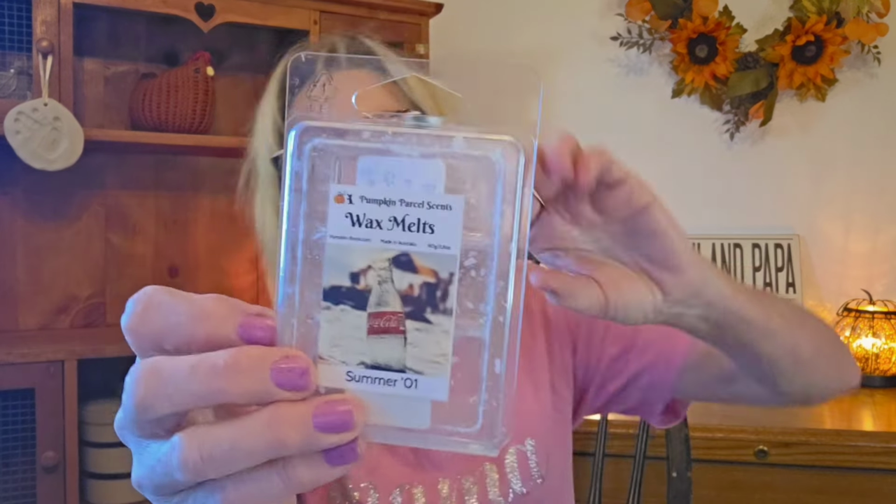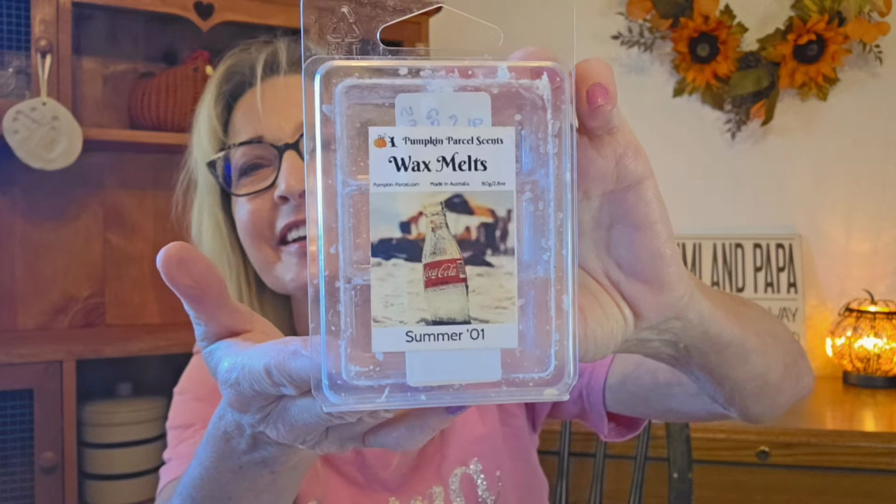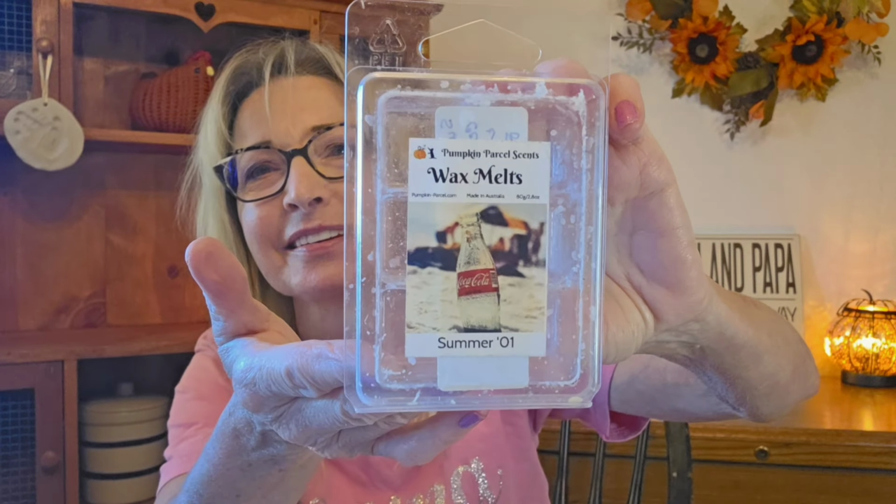Very good. It's kind of like cola meets laundry. From, I think, Pumpkin Parcel. I don't know if I said that. Okay. It's cola bottle lollies, cherry, and fabric softener. Yeah, you get a little bit of the cherry, you get a little bit of the Coca-Cola, and you get the fabric softener. It is good, you guys. I would buy this one again. So yeah, kind of a different take on laundry, and I love the cola bottle in the sand. That is cute. Very, very cute.